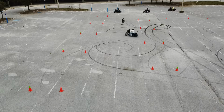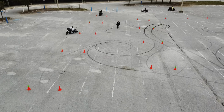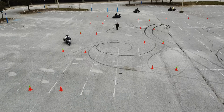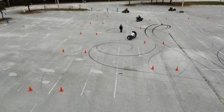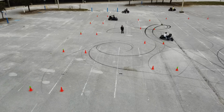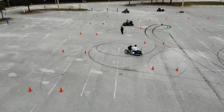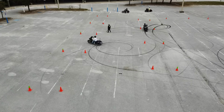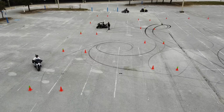Let's see if he gets back. Yes, he makes it inside the small green cone. You can't see it here on the video, but then he doesn't turn his head fast enough to get inside the next gate. So again, his turns are way too big. The idea of this exercise is to feel the bike transition quickly from extreme left to extreme right. But if you don't turn your head and eyes, you won't get that feeling.